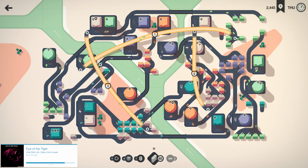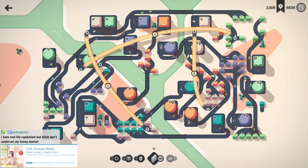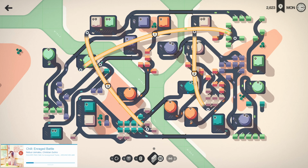They got their money. They got what they wanted. You saw an opportunity and made a profit. Okay. I mean, at a certain level, this is good business sense. This is like thrifting, right? Is what you've done. You're a thrift store reseller, which I should mention was in the category of, I forgot what the thing was, but do people who can get the fuck off my TikTok. Thrifty makes shit cheaper for you. That's true. I hate real life capitalism, but bitch, don't undercut my honey market. You've got a good thing going here.